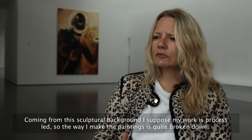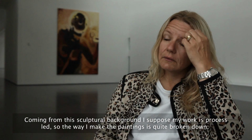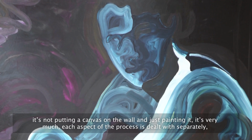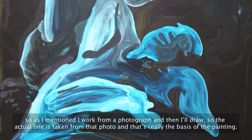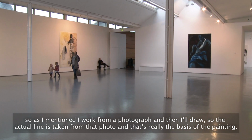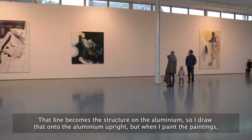And coming from this sculptural background, I suppose my work is process-led, so the way I make the painting is quite broken down. It's not putting a canvas on the wall and just painting it. Each aspect of the process is dealt with separately. As I mentioned, I work from a photograph, and then I'll draw. The line is taken from that photo, and that's really the basis of the painting. That line becomes the structure on the aluminium, so I draw that onto the aluminium upright.